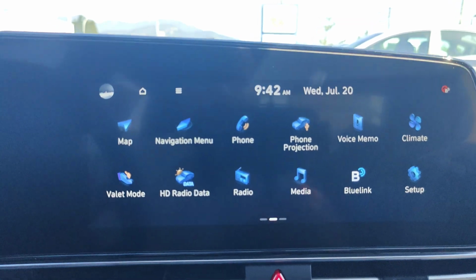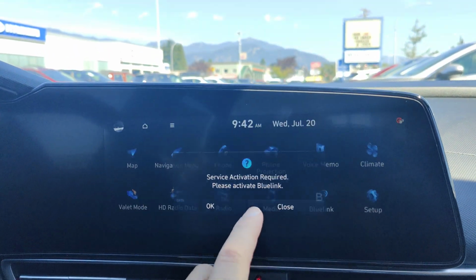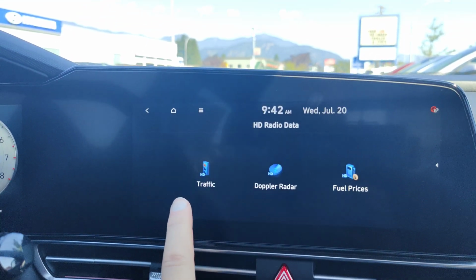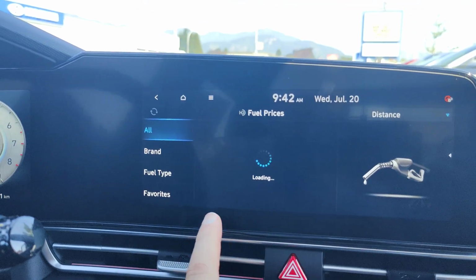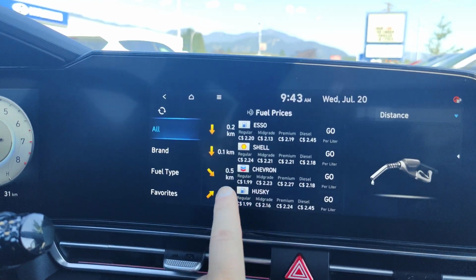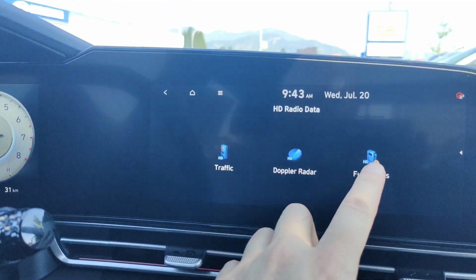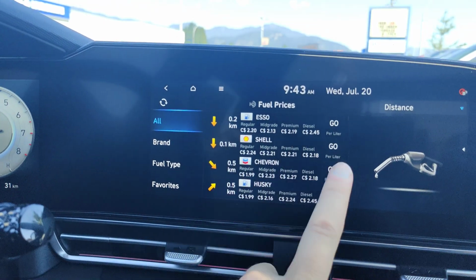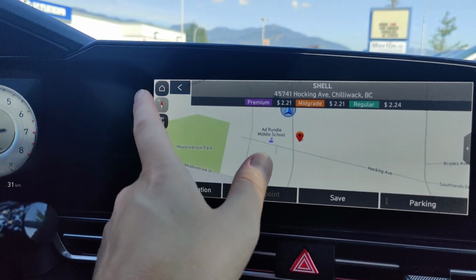You've got valet mode, which of course only works with BlueLink. That allows you to put the vehicle into sort of a restricted access kind of thing. HD radio data. So as I mentioned, you get your traffic and weather. Also fuel prices, which is kind of cool. So if you're looking for a specific fuel station that you can get cheap gas at, that's a quick way of bringing up best prices in your area. And of course, when you choose one of those, I'll show you what it does here. So if I choose, just got to hit go there. So now it's actually navigating to that location. So pretty cool.